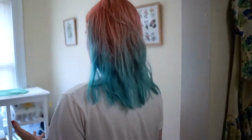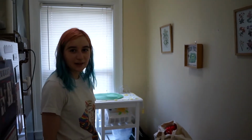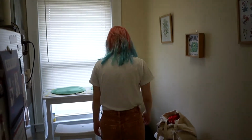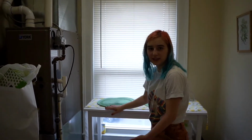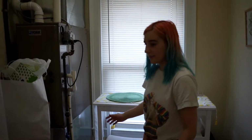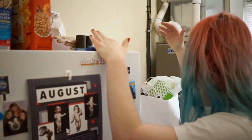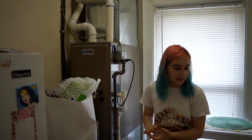Okay, so here's the little dining room. I don't do much dining here. I'm either eating in my room or eating on the couch. But yeah, this was another hand-me-down, this stool situation. It's very small, so it's kind of inconvenient to eat, but anyways, here's my little refrigerator, and here's the big boy furnace. It's very, very loud. And yeah, this is a nice little space.